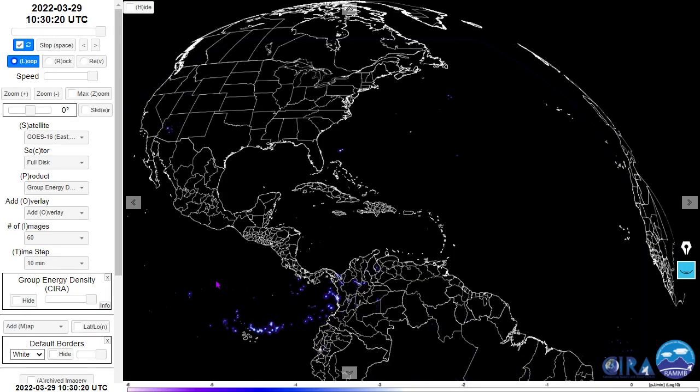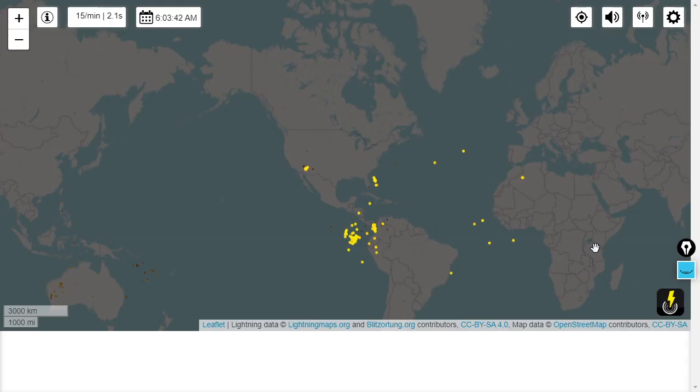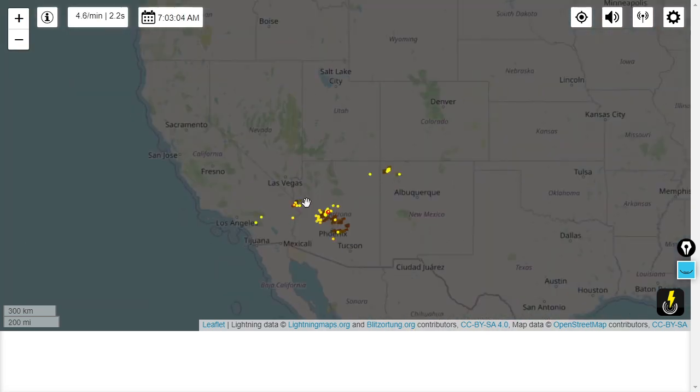And check out the NASA GOES lightning mapper. We've got some heavy lightning here around the Galapagos, right over here. And some lightning here in the Arizona region. Some desert lightning kicking off there. And let's check the real-time lightning map to see if we have any terrestrial strikes, and it looks like we may.